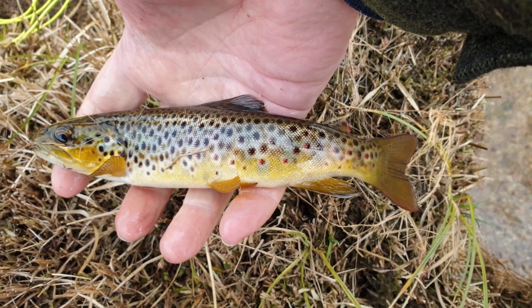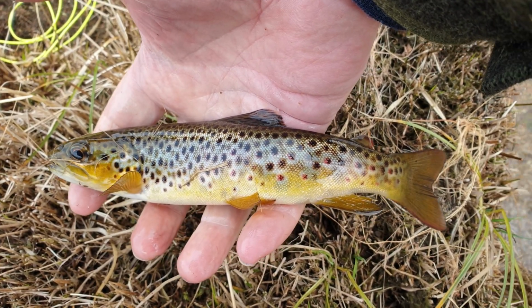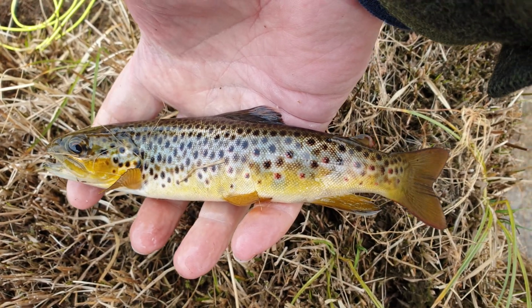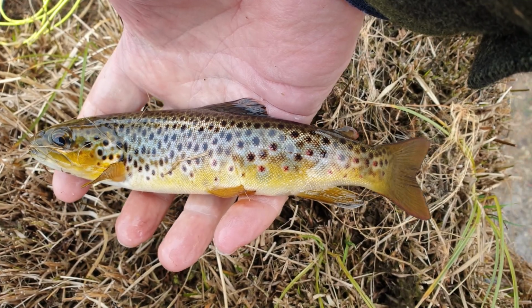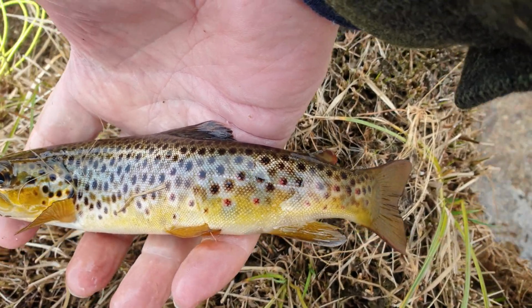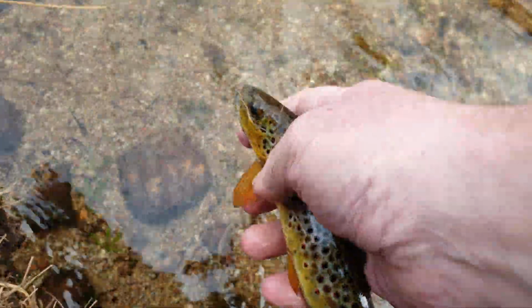Small but perfectly formed and beautifully coloured little fish, this one. First cast. March brown, I think it was, that took that one. Anyway, just pop them back.